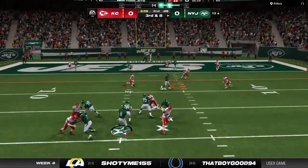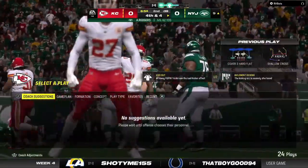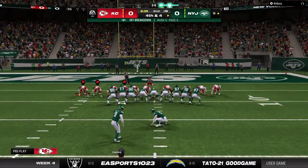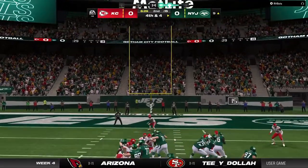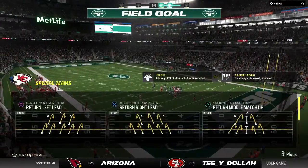Rodgers going to throw. Quick hitter here, it's complete. And he'll get inside the 10, but he's short of the line he needed. Short completion, just 4 yards, and that'll bring up 4th down. Zuerlein's kick is up and through. And the Jets hit the board first.